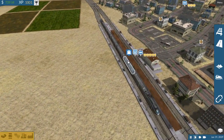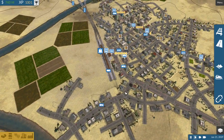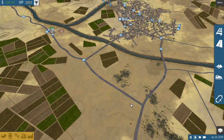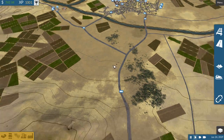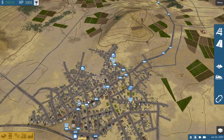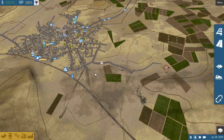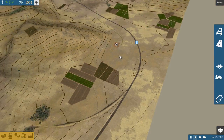God, those places, they're just sucking up passengers. They're just drowning in passengers, practically. Oh, we got a delivery. I will see an uptick in stuff sooner or later there.